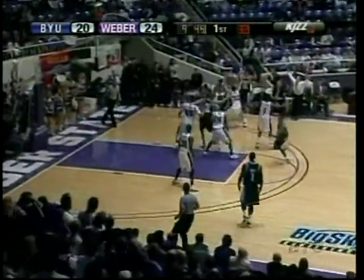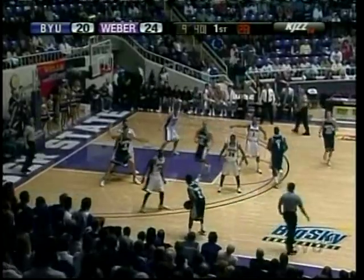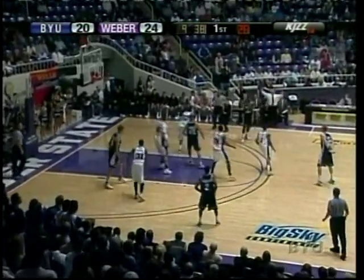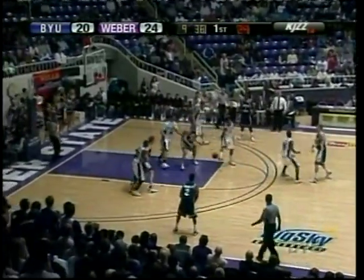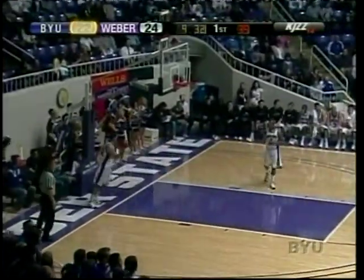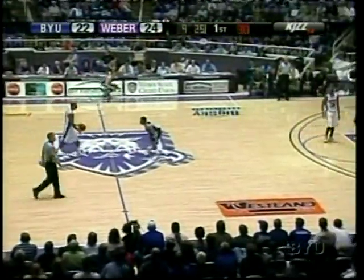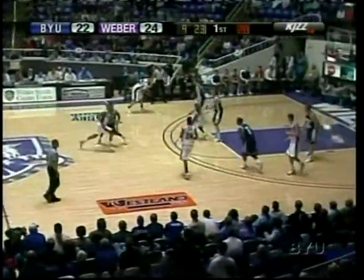Outside, and a young man from Nampa with the easy two off the glass. What a great spin move to the baseline for Trevor Morris. He's coached by former Boise State coach Buzz Connor in Nampa, Idaho. Cavernari with a quick turnaround jump shot narrows the margin to two. Chris Miles getting set to check back in at the next dead ball for BYU.